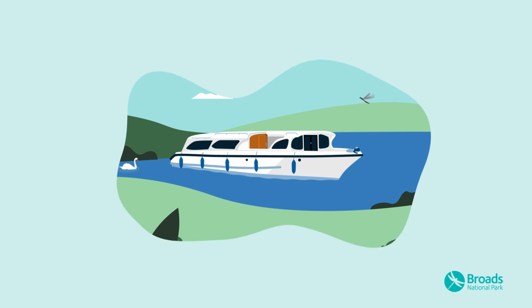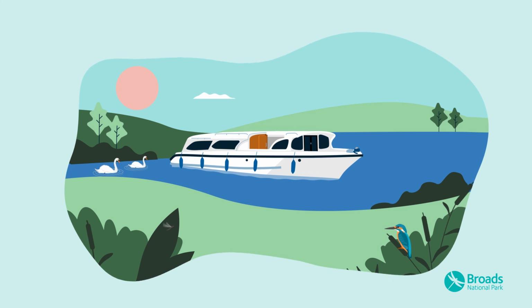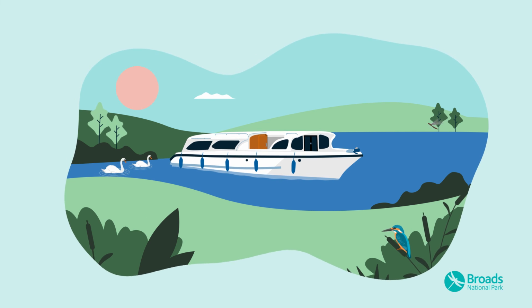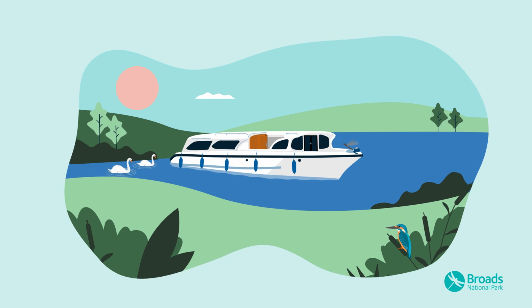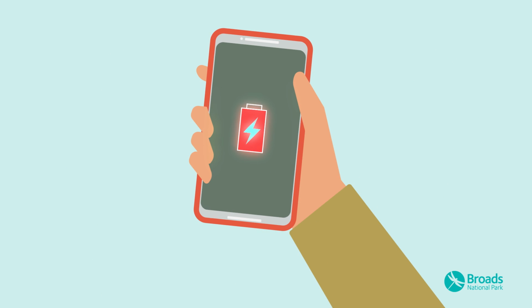The Broads is a peaceful and idyllic landscape, home to some very rare wildlife and enjoyed by millions of visitors every year. We ask all those visitors to care for the area and each other and visit responsibly.